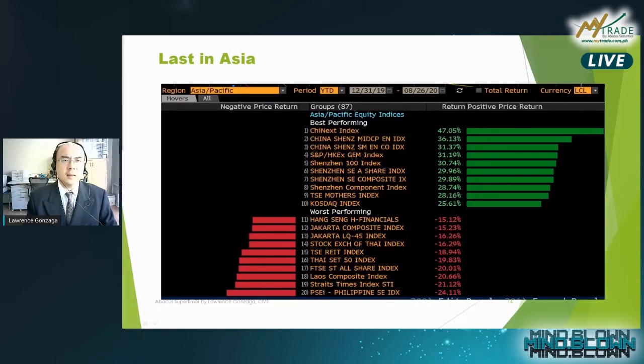We ran a scan the other day, and it shows that the Philippine Composite Index is currently ranked last in Asia. If you can see, the indices that have done well are mostly indices with a high tech component. But since the Philippines is mostly dominated by old economy stocks, that's why we do not enjoy the same sort of rally that we've seen in other countries. Next.